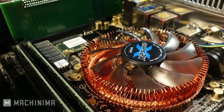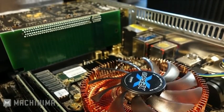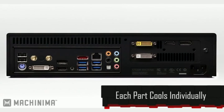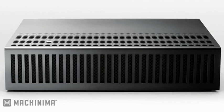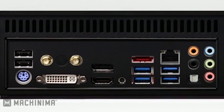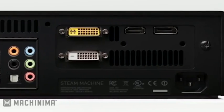Cooling, though, will always be a concern with a box this size. It's actually a very small form factor. Yeah. PS4, Xbox One, etc. But Valve has designed the case so that each part cools individually. The CPU blows out the top, power supply blows out the side, and the graphics card blows out the back. The whole thing just blows. So just blowing hot air everywhere. This 12-inch long monstrosity blows.